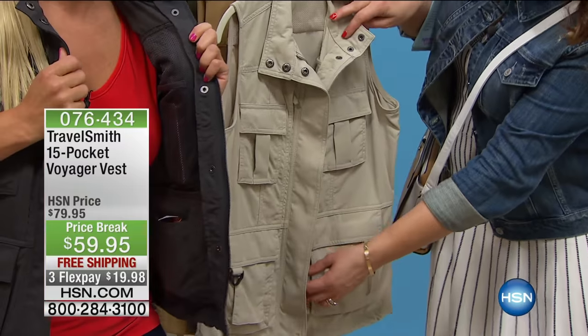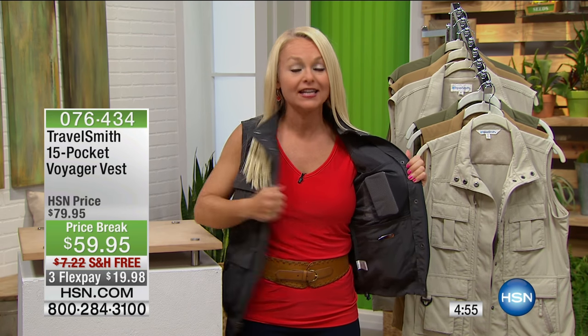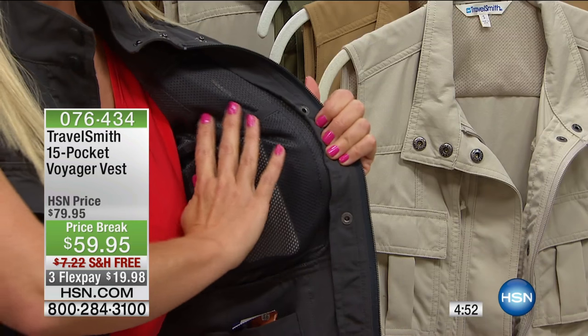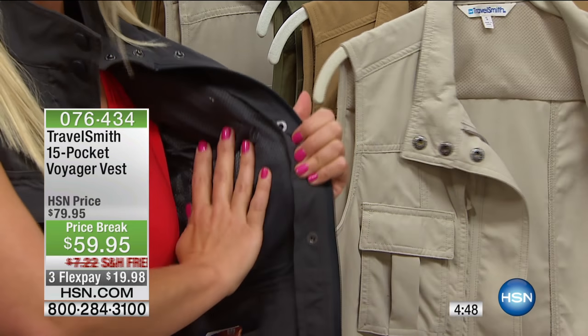And, you know, we only have a little bit of time here. I'm going to go through everything that I have packed out in this fantastic vest. So 15 pockets, bear with me. We have 5 on this side, 5 on this side. That gets us to 10. We have 4 on the inside. And the inside, especially for travel, that's where you're going to want to keep your airplane tickets, your train tickets, your passport. And there's even one monster size one in the back.